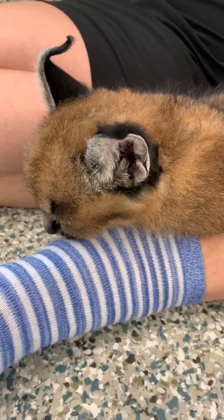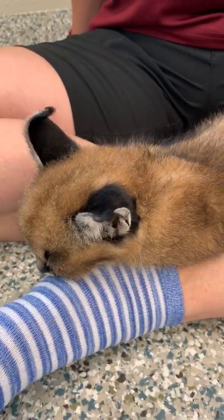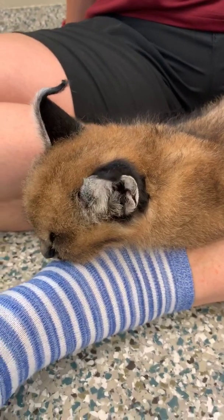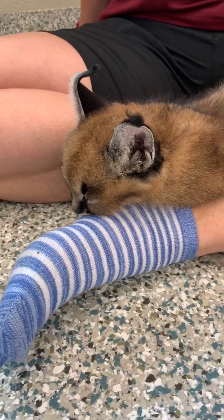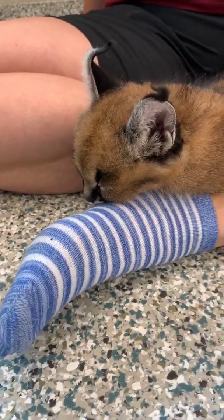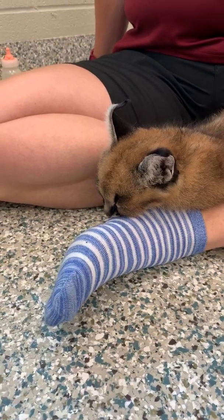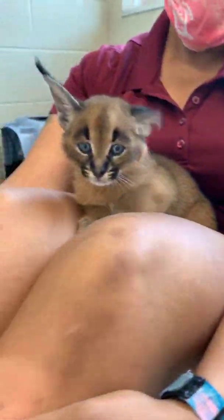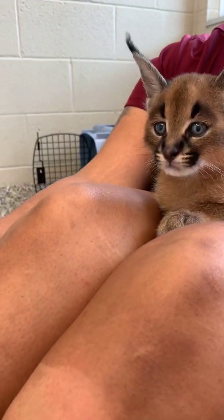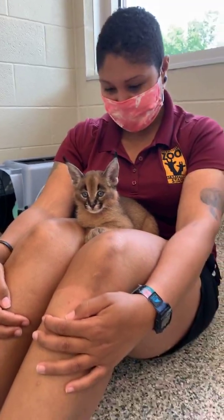And Connie, all of our animal departments choose names differently. If we have a more high profile animal, occasionally we'll get the public to give us some input too, but it's always a little different. He went to sleep. Yeah, he's zonked. So this one's Samir, and the one asleep is Zane.